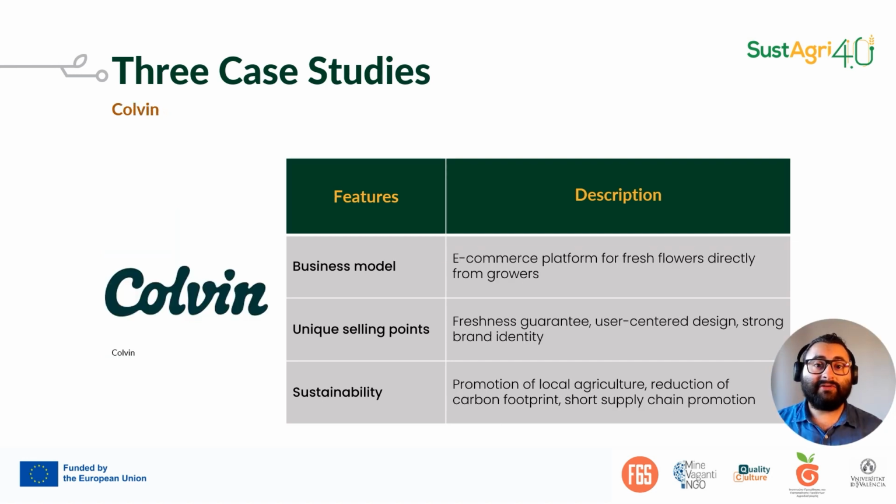Colvin is an online flower delivery service that connects customers with the local farmers who provide fresh, sustainable, and high-quality flowers and plants. The company uses a user-centered design approach to offer a seamless and personalized experience to its customers.